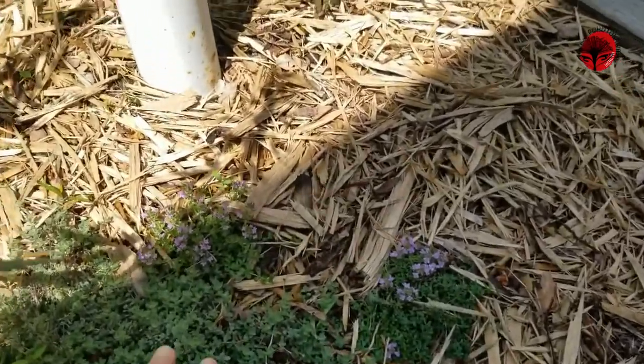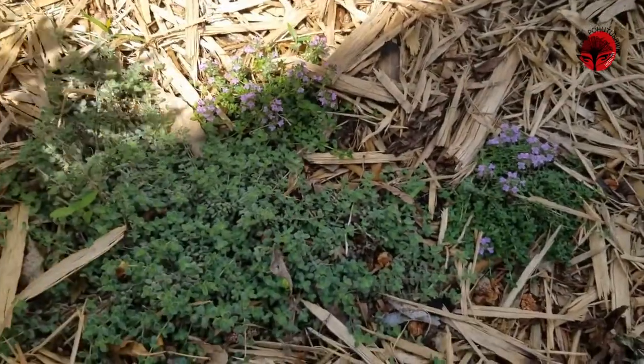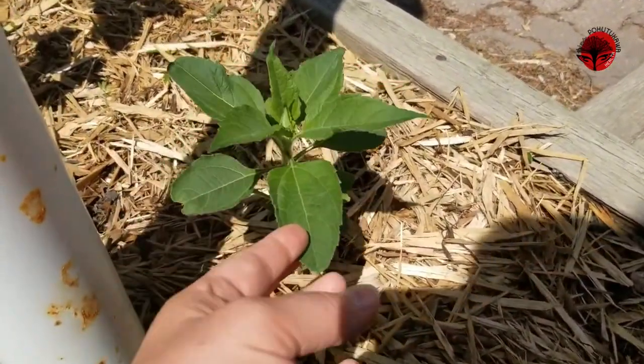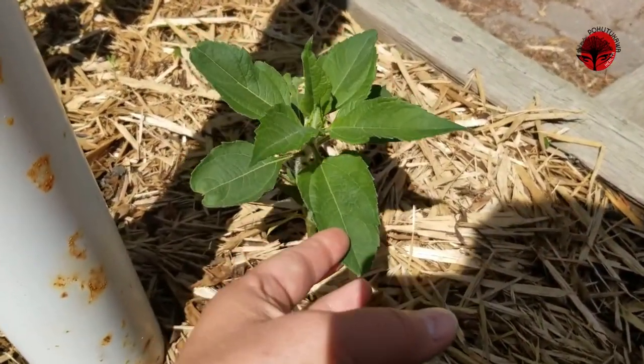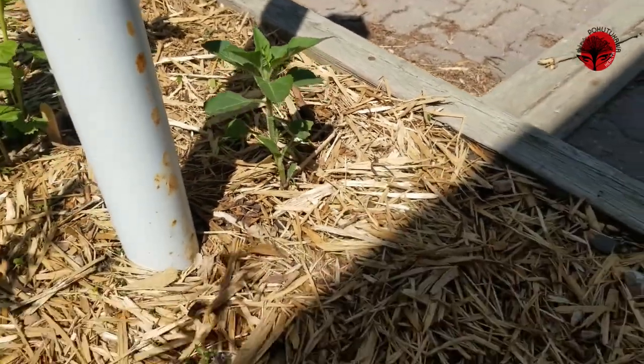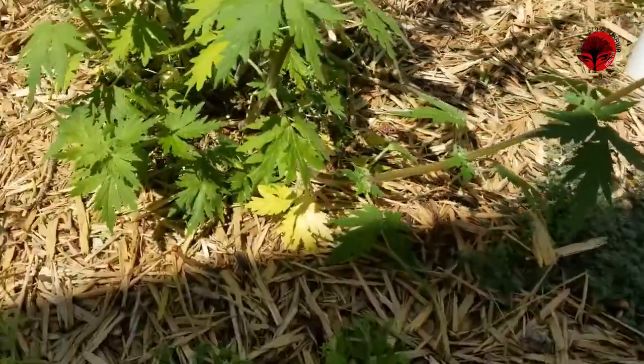So lots of parents and people who have caregiving roles in their families. I have a bunch of creeping thyme on the ground here. That's flowering as well. It's doing beautifully. This is a new addition. This is a Jerusalem artichoke. So it'll grow up like a sunflower. That got given to me by my sister's boyfriend.